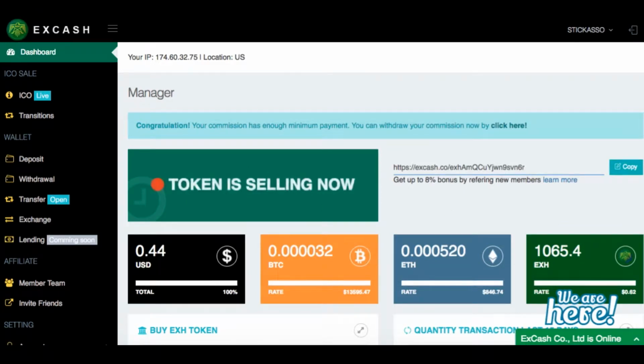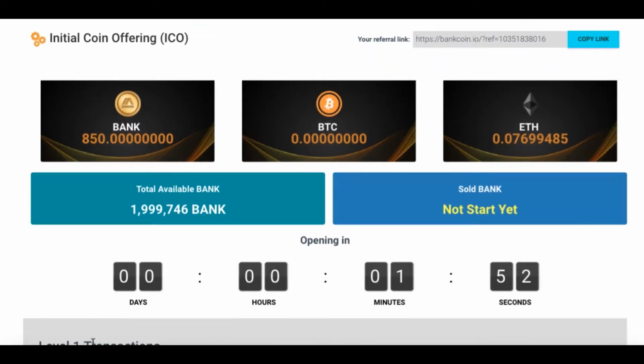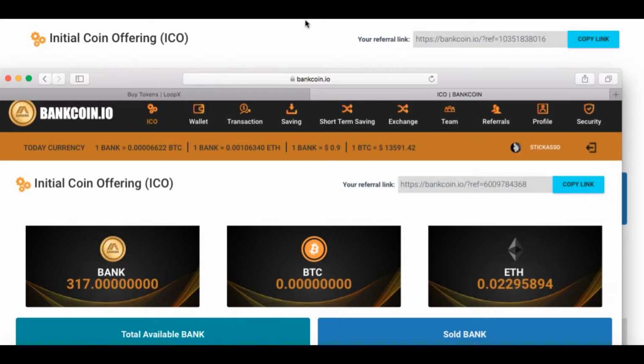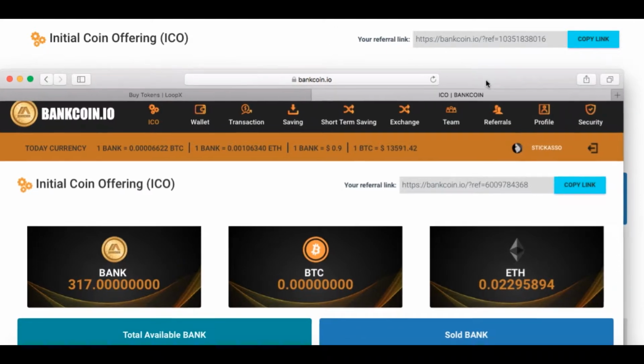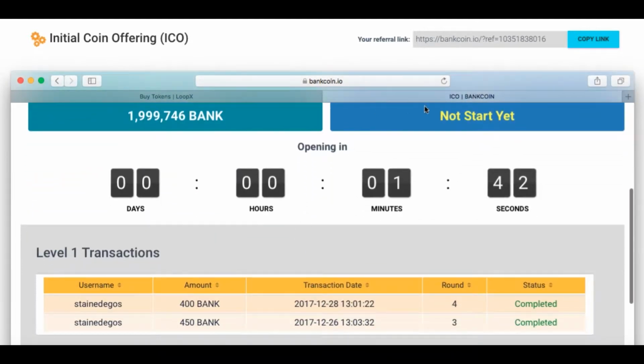Now, the next one up here is Bankcoin. You can watch me buy it live right now in 1 minute. I'm buying on two separate accounts here, one for my wife and one for me. So we got Bankcoin going off right now in 1 minute. So this is how you buy your ICO, everybody.